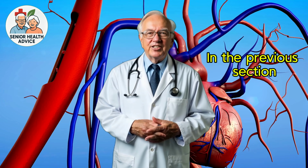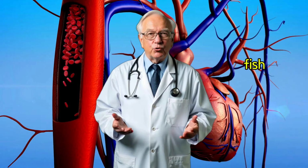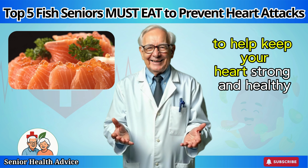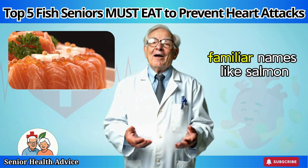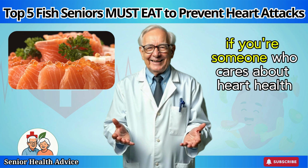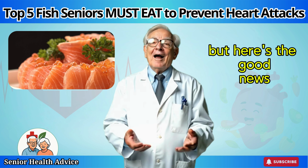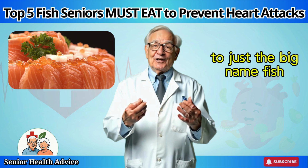In the previous section, we explored the top 5 omega-3 rich fish recommended by experts to help keep your heart strong and healthy after 60. Familiar names like salmon, sardines, and mackerel probably ring a bell if you're someone who cares about heart health. But here's the good news: you don't have to limit yourself to just the big-name fish.